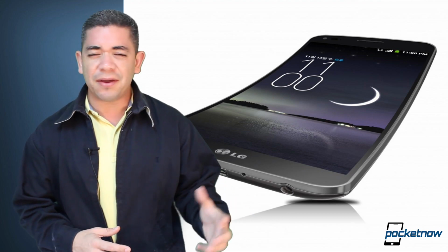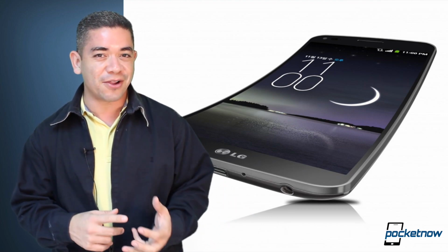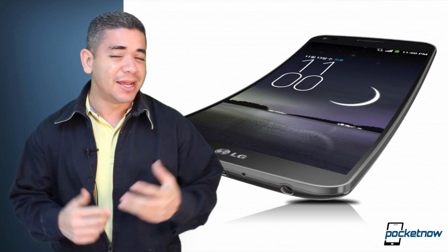Now, in other news, LG has also announced the G2 in limited edition red and gold, and it's not as glossy as the black and white models that we had, so let's hope that comes to the United States as well.